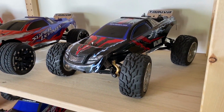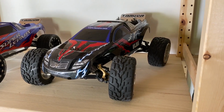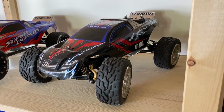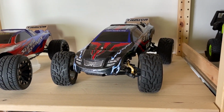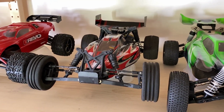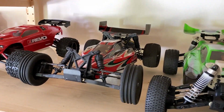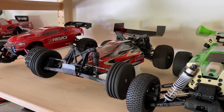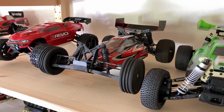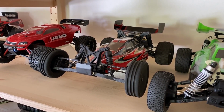Here's the Vajra that definitely needs maybe a complete rebuild. It's a roller right now and has been for a couple of years, so definitely will do something about that very soon too. Got a new HBX Buggy 2-wheel drive here. I had one several years ago, one of my first buggies, but sold it and I just got a new one secondhand again here, and I'm looking forward running it again for pure nostalgic reasons.